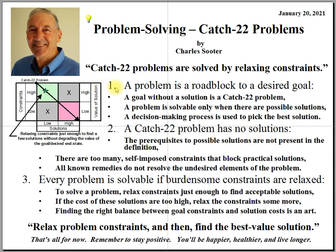Proposition 1. As I've said, a problem is a roadblock to a desired goal. A goal without a solution is a Catch-22 problem. And this type of problem is solvable only when there are possible solutions. A decision-making process is used to pick the best solution after the constraints have been relaxed sufficiently so that there are two or more options or alternatives to pick from.